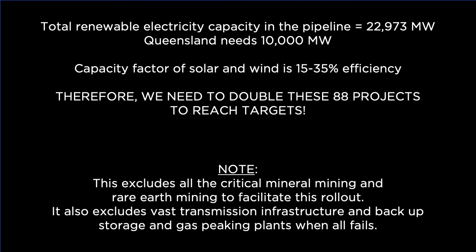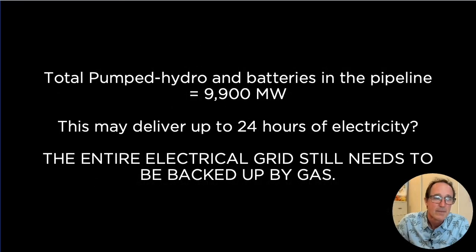All these numbers exclude the critical mineral mining, rare earth mining to facilitate the rollout. It also excludes the vast transmission infrastructure and storage and gas peaking plants when all of this fails, when there is no sun at night and there's no wind at night. Total pumped hydro in the system is 9,000 megawatts. That may deliver up to 24 hours of electricity. So you still need to have gas plants sitting idly to back it all up.